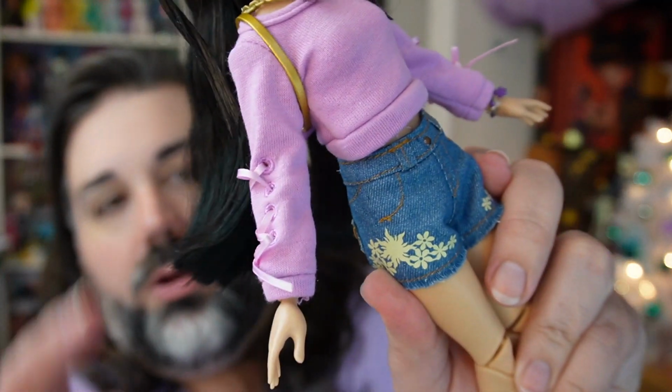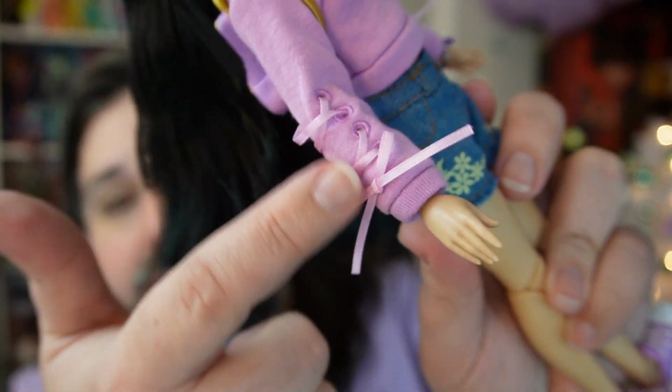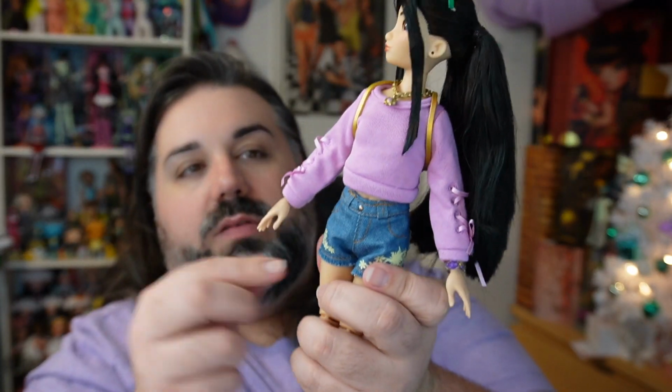One thing I did want to point out is when trying to put this sweatshirt on, it was actually kind of difficult to get the hands through because of these laces. They do go on the inside, and her fingers kept catching them, and then it would pull this lace really tight as I tried to push her hand through. So you have to turn her hand so that her thumb doesn't catch it. But yeah, just be really careful when you're putting this top on the doll.